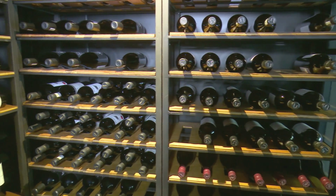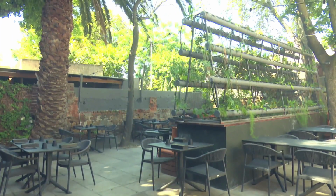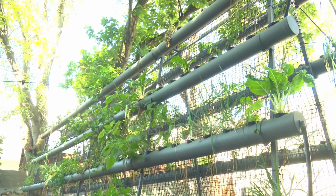I think you're very lucky to have a space that is equally beautiful inside as it is outside. Yeah, so the outside is a massive bonus for us. It's like a little gem in Kloof Street. Being on the foot of Table Mountain, it really is something in the evenings especially. It really just comes alive.